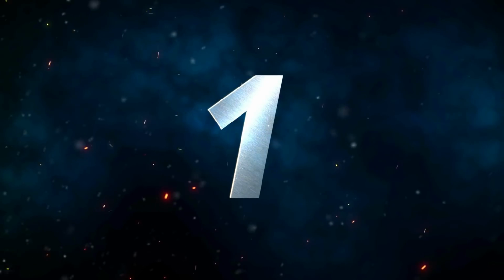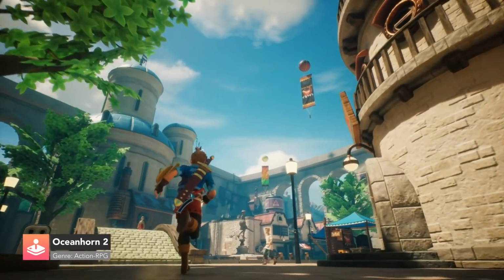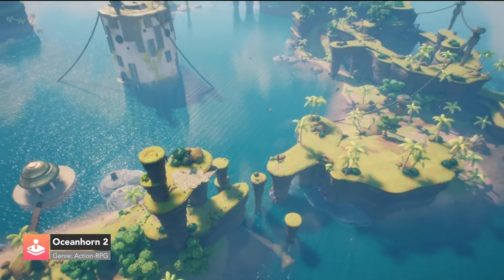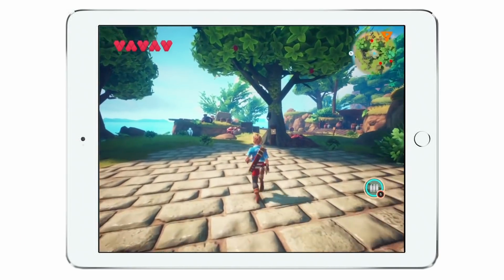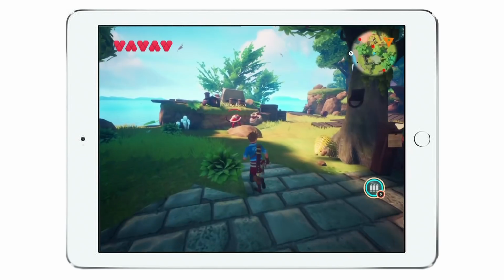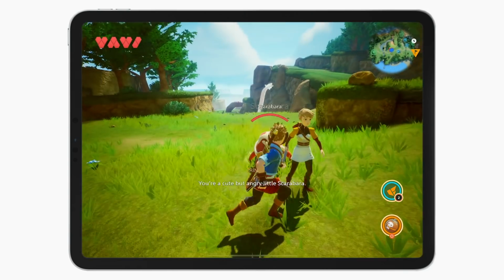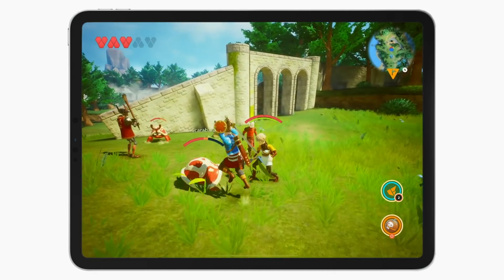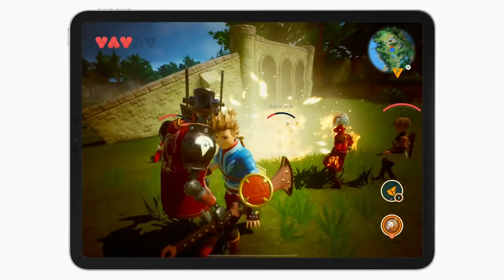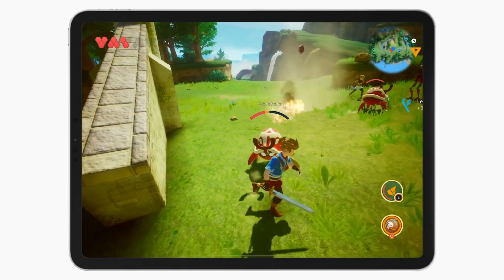Number 1, we have Oceanhorn 2. It is incredible how well optimized this game is for iPads. Playing on my 2014 iPad Air 2, the game's visual detail is limited in some respects, but it's still completely playable. However, playing on my 2018 iPad Pro with an A12X Bionic chip provides the best experience for this game in terms of performance and graphical fidelity.